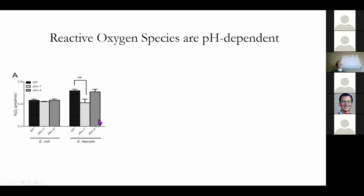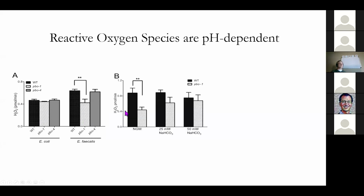If you then challenge those animals with E. faecalis, you'll notice that wild-type animals and PBO4 animals are able to upregulate the amount of hydrogen peroxide they are producing, but PBO1 animals are not. If we went back in and then just acutely buffered that system with sodium bicarbonate, we were able to see a rescue of the production of hydrogen peroxide in the PBO1 mutants.